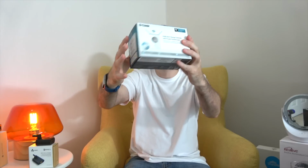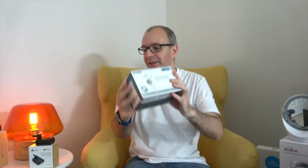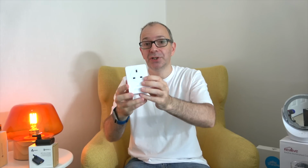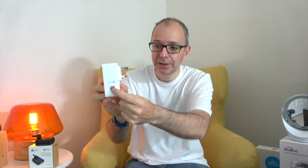Absolutely love this device. Now moving on, we're going to cover a D-Link product. This is what the product packaging looks like. This is their N300 Wi-Fi range extender. These are very handy indeed, because what these allow you to do is extend the range of your Wi-Fi in your house. Normally you get a plug socket like this, you plug it in, and you've taken up a valuable plug socket on your wall to extend the range. This has got a pass-through socket on it as well, which is really very useful. It's also got a quick connect button on the side and an Ethernet socket just here.